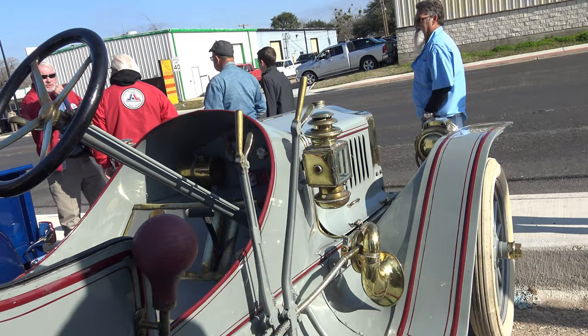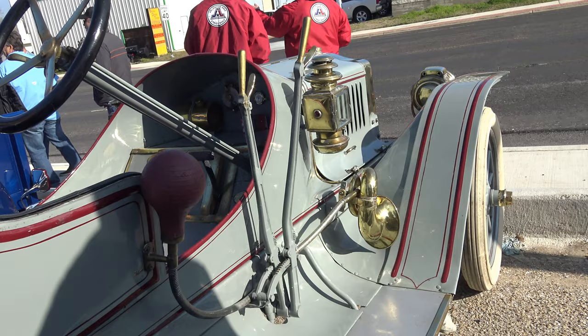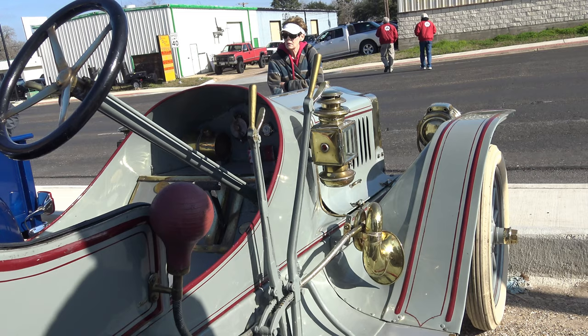What kind of power did it make? Do you know? They didn't have brake horsepower then. It was just rated by the bore and stroke. It didn't matter if it went 20 miles an hour or 50 miles an hour. It's the bore and stroke that determined the horsepower, to pay Selden for the right to build a car. Selden had a patent on a gasoline automobile, and everybody had to pay. And so he told them how much horsepower it had, and that was 22 and a half.